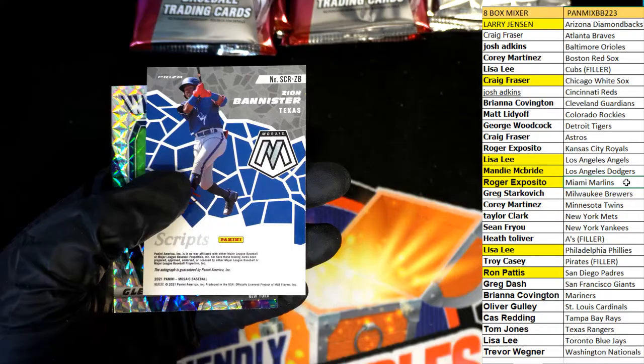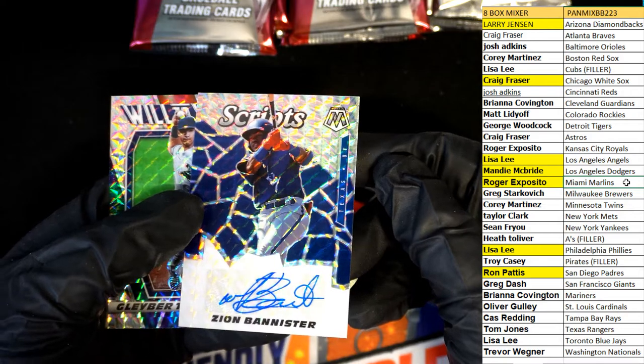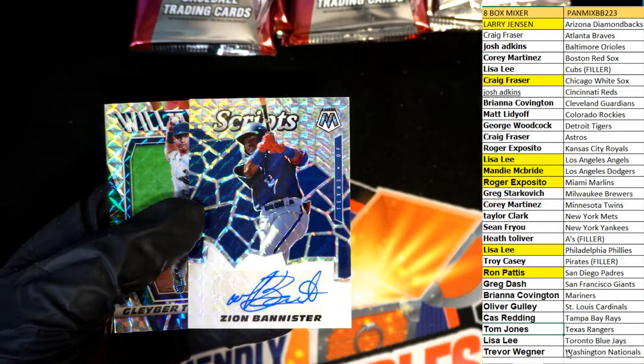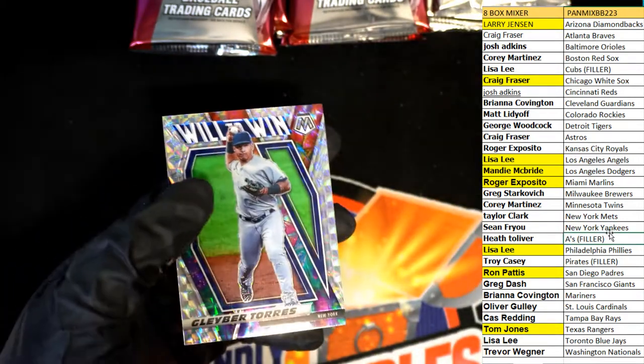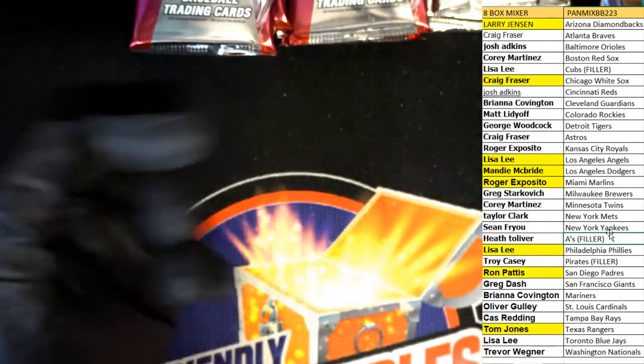Chisholm. Here is a Scripps autograph for the Texas Rangers, TJ. Nice Scripps. Will to win Torres.